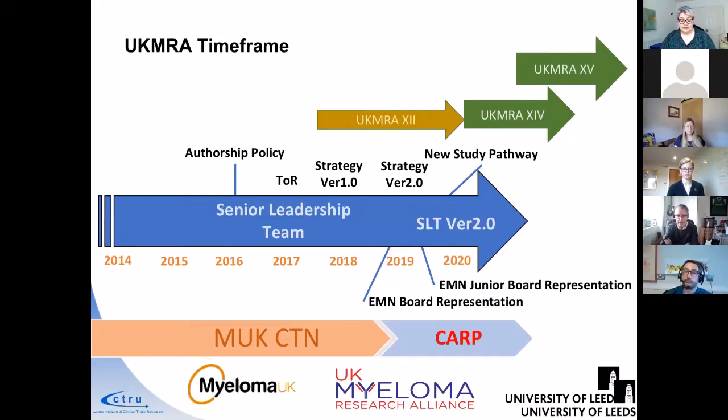And this timeline here shows you what we actually did. So really in the earlier part of the last decade now, 2012-13, I had an idea of creating the UKMRA, the Myeloma Research Alliance, and it was important that we develop an identity as well as a platform to be collegiate and inclusive, as well as promoting young up-and-coming researchers. So the blue arrow represents the development of the UKMRA as a structure, and we'll come back to that in due course. But what's relevant for this afternoon is the bit along the bottom. It's what is Myeloma UK or MUK-CTN Clinical Trials Network, and how that relates to CARP.